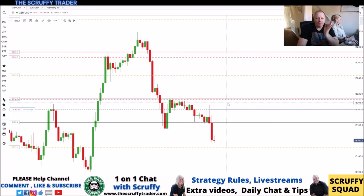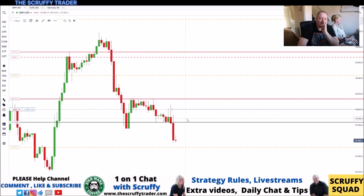Basic theory of what I'm trying to achieve. If it runs much further, I might be looking to get out of this. But at the moment, yeah, I'm sitting in heat, but I'm not overly worried. It's well within the ATR tolerances of the day because it'll push down, it'll move back up, all of this sort of thing. And you've got to be prepared for that. All right. As long as it stays within its daily range, I'm not worried about it being red.